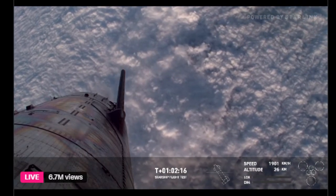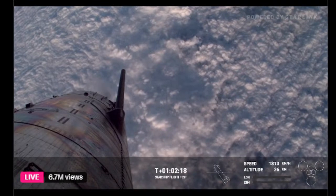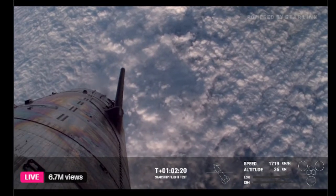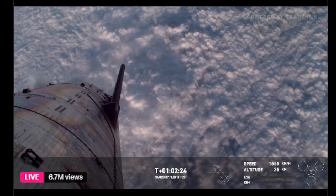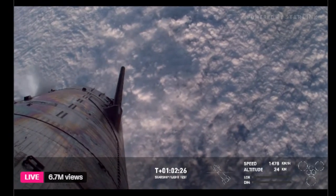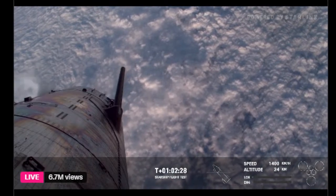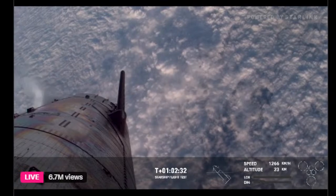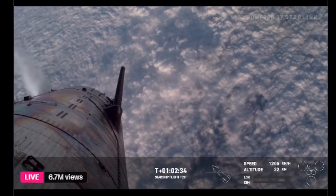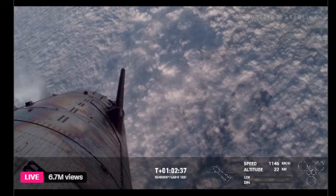We can see some flap movement as the camera is moving around. That's what you're seeing there, the flaps adjusting. We have a camera on one of the flaps, and this is the view that you're seeing. You can also see the graphic at the bottom: Starship is slowing down past Mach 1. And call outs aligning with this.